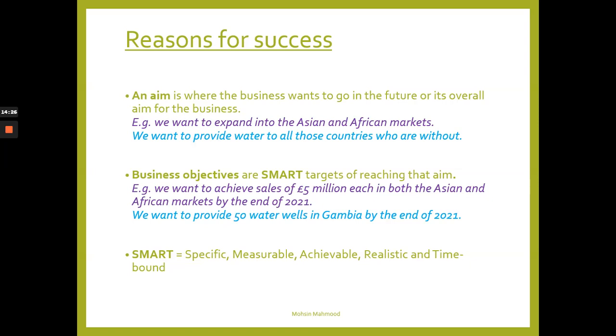And it's time bound as well. Okay, it's time bound. So it specifically says by the end of 2021. Okay, so that's what makes an objective SMART.